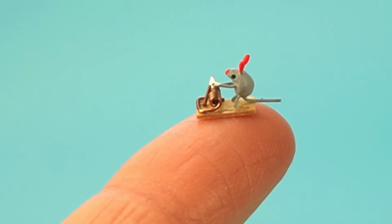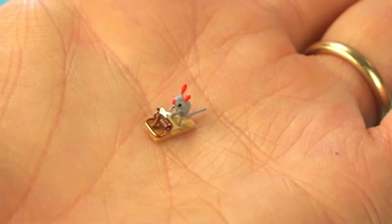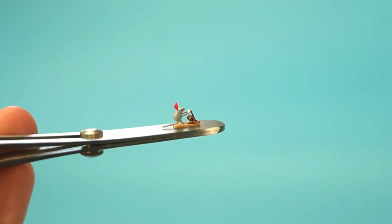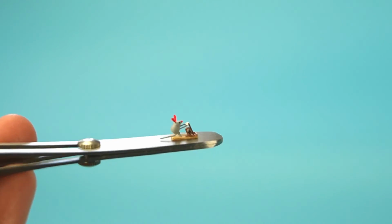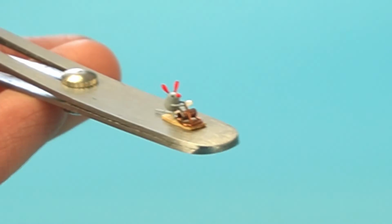This is tiny and adorable and everything anyone loves about miniatures. This is a half-scale mouse stealing cheese from a mousetrap. So half-scale is 1/24, it's half the size of 1/12 scale, and it's 24 times smaller than full size.